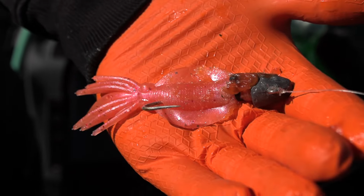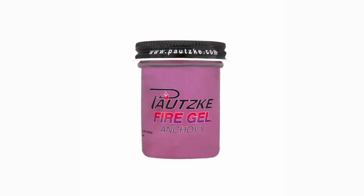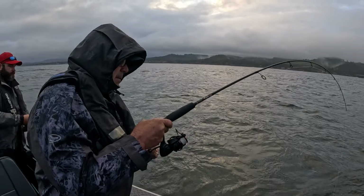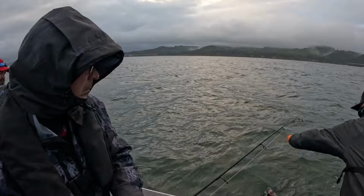We all know that. We used rockfish fire gel. We used anchovy fire gel. We had squid, and then we lost it. It just shows you how much we use squid. And several other species as well. You know, krill is a real popular fire gel that we used. We basically tried to match the hatch. We caught a lot of really nice fish out here.